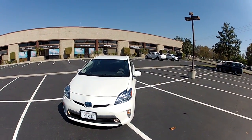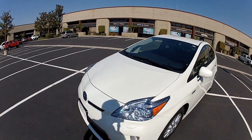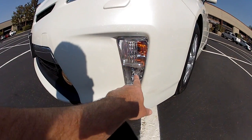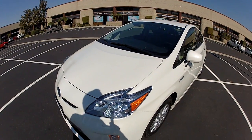So if you're old or your vision is less than perfect, which very few people have 20/20, those headlights really help make a big difference. You've got LED daytime running lights and the fog lights. Okay, that's the things up front.